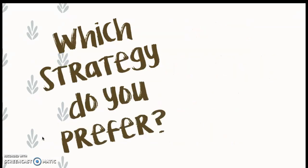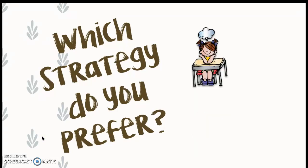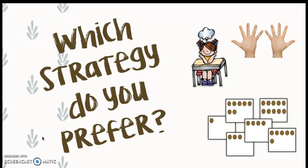Now, when we count on, which strategy do you prefer? I know the ones that I like. Do you like just thinking about it in your good brain? Do you prefer to use your counting sticks and have those be the tool you use to help you count on? Or do you like to use the five group cards? Either way, any strategy is good because they all will help us get the answer. Let me go ahead and show you what all these different strategies look like when I'm trying to find an unknown.